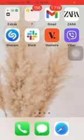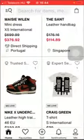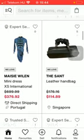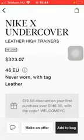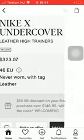So let's jump into it. First of all, open the application on your phone. Tap on the home button and select an item that you are interested in. Scroll down till you find the make an offer option and click on it.